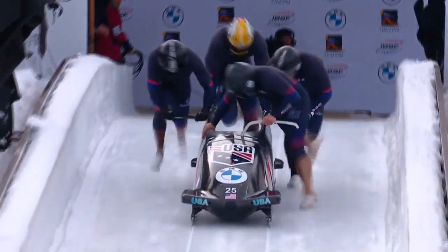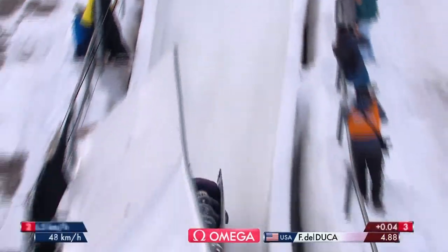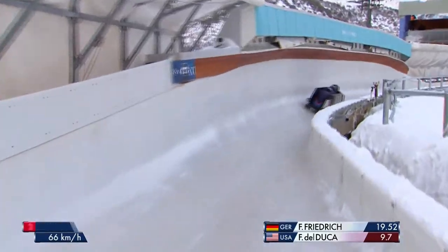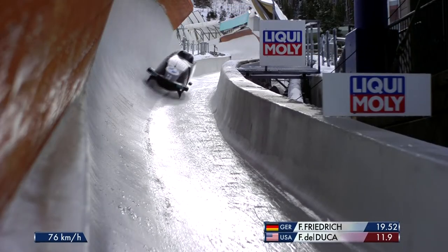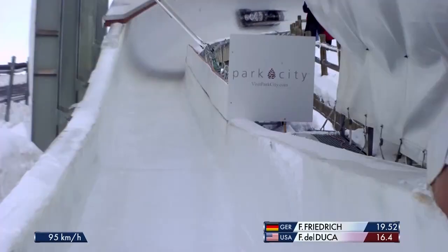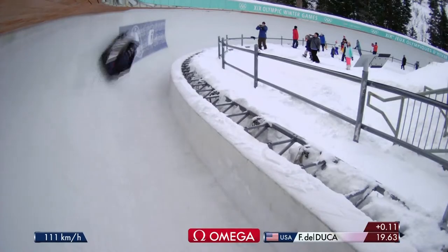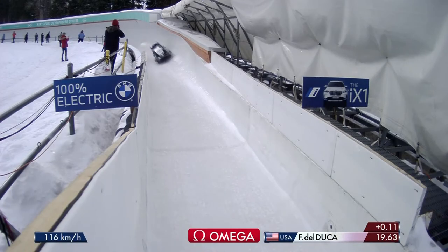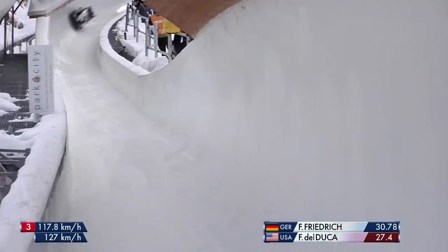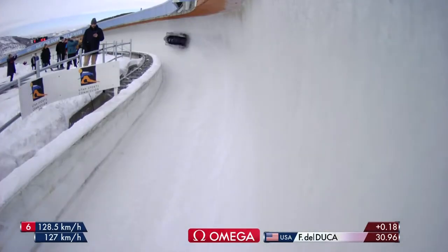Let's see what they can get at the start. 490s low would be good. 488, that is a big, big push from this crew. And that is the advantage of putting a brakeman on the front. They've got this unusual looking US development sled that's been driven for the last couple of seasons. There's plenty of room for the athlete. It clearly works in the wind tunnel. And third best speed, it seems to correlate in real life as well.